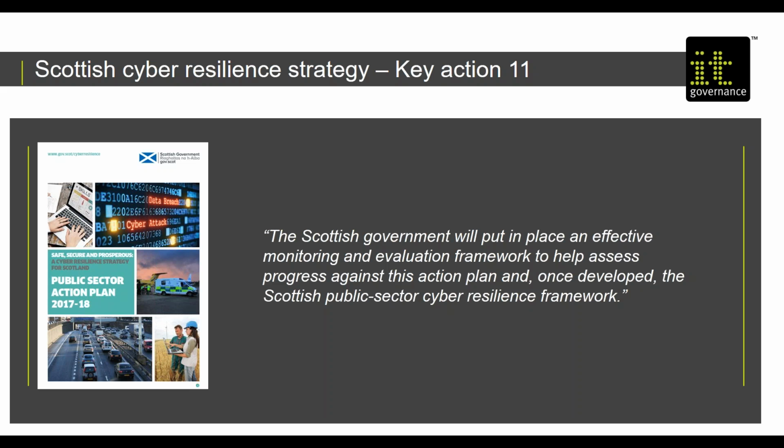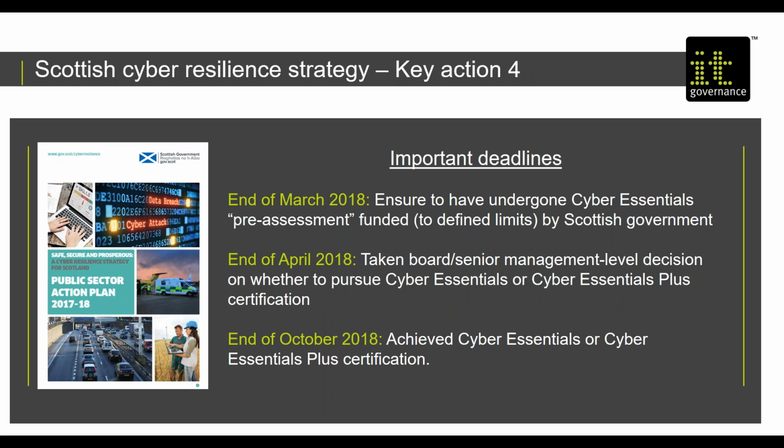Organisations had to provide written assurance that they have done their pre-assessment, taken a decision on whether to certify themselves against Cyber Essentials or Cyber Essentials Plus and confirm their timelines. By the end of October, organisations should provide written confirmation that Cyber Essentials or Cyber Essentials Plus has been achieved. If you have not complied yet with this, it's not too late. We have support packages available, and to help you achieve Cyber Essentials, they start at prices from £300.